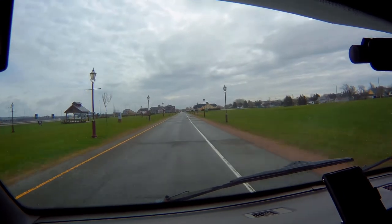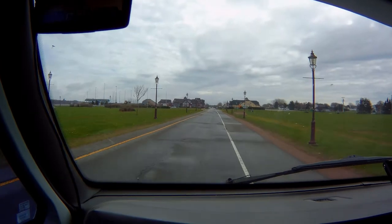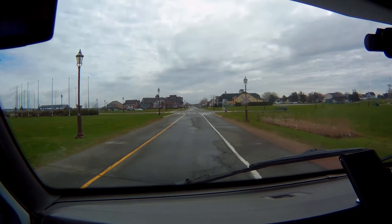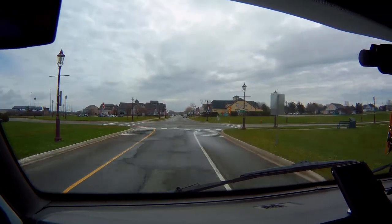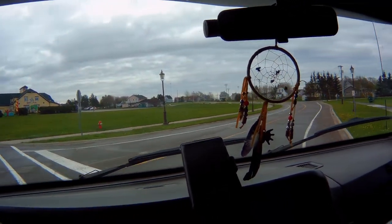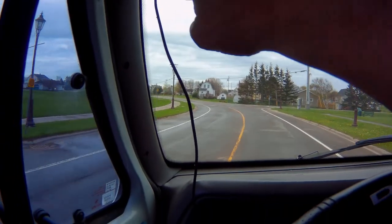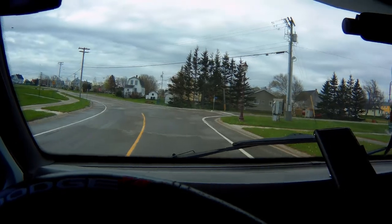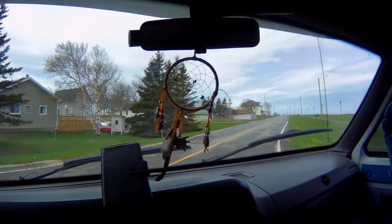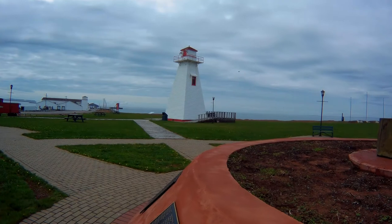We're now in Prince Edward Island, new province. Turn right. I'd like to see if I can actually get back to where I can take a picture of the bridge. And I think if I go right here instead of carrying on, so we'll turn off the GPS and we'll go this way and see if we can get up to the bridge. Lighthouse.